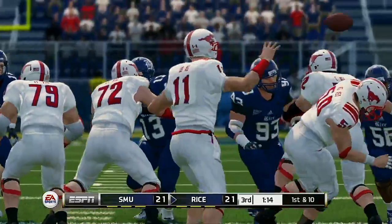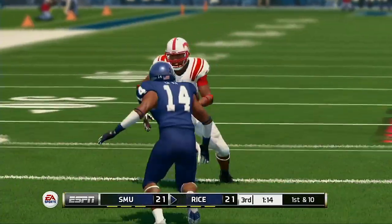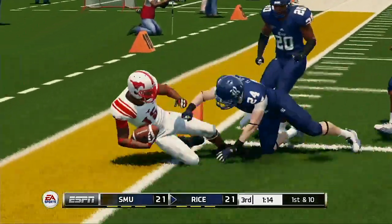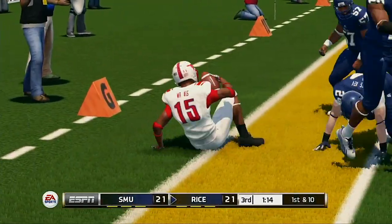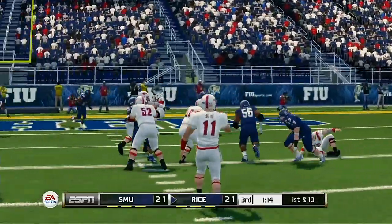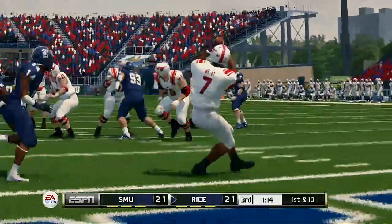Kirk, not sure what went on in the locker room at halftime, but both offenses have really come ready to play in this third quarter. I think that's really what separates a good team from a great team, is being able to make the adjustments at halftime and then come out and being able to execute. And so far, we've seen both these offenses able to do that.